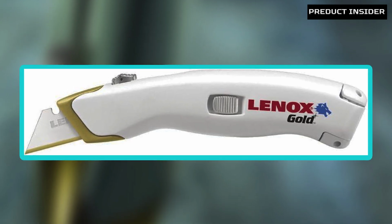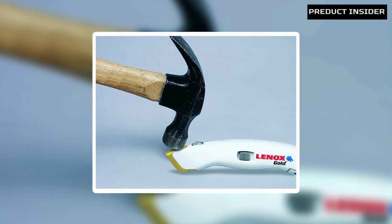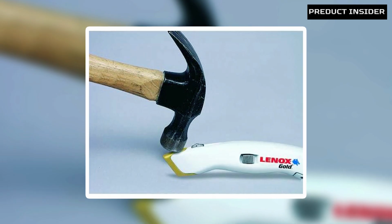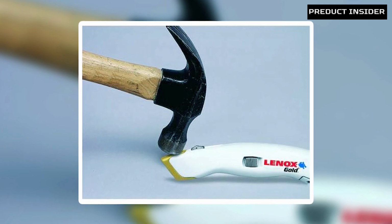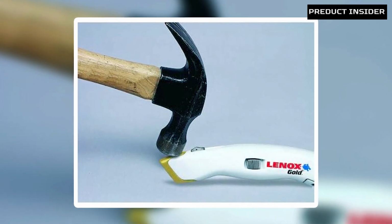Built with durability in mind, this utility knife features a titanium-coated stainless steel nose that resists wear and tear. The result? A long-lasting tool that won't lose its grip or performance even during tough tasks. One standout feature is the quick change mechanism, allowing for fast blade swaps without needing to open the handle. Say goodbye to downtime, just pop in a new blade and keep going.